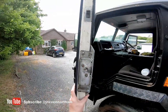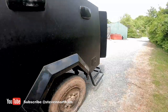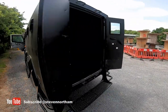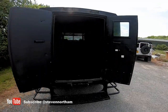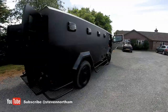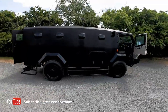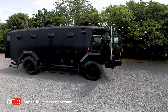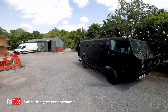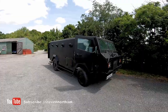I mean, look at the size, the thickness of the door. It has four batteries, so it's a 12 volt and 24 volt system. And, as I said, you probably won't see many of these rolling around, especially not near Winchester. And if a zombie apocalypse comes, then we'll be safe. Compared to that, it's pretty big.